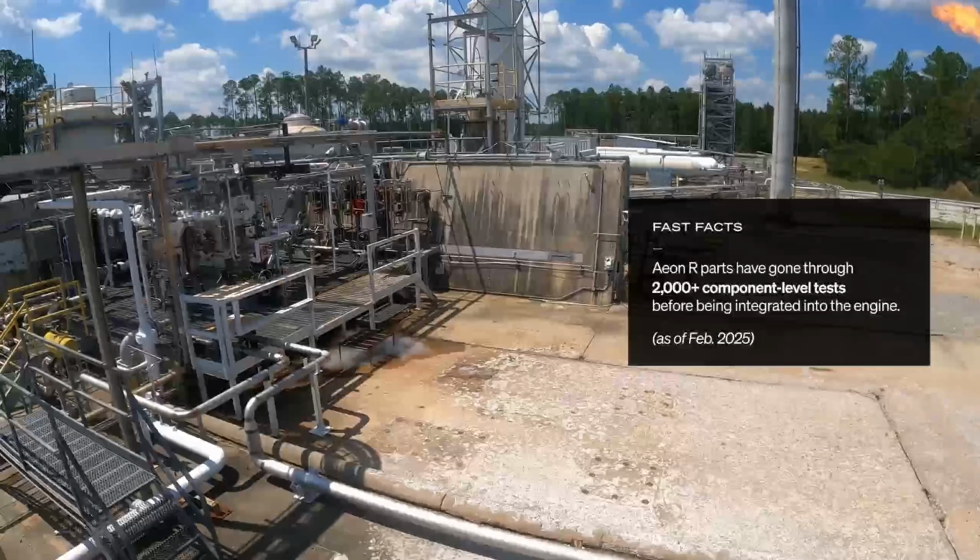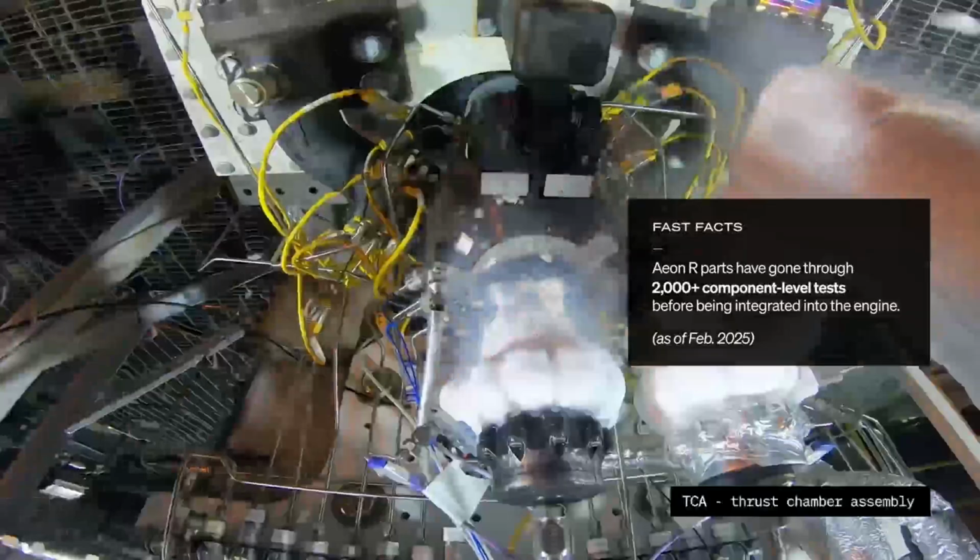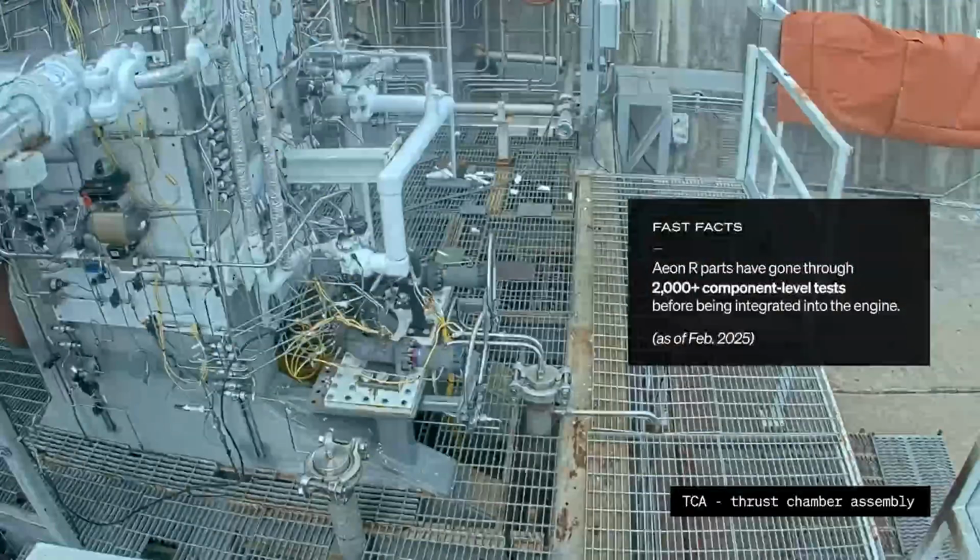One of the key advantages of the GG cycle is that you can get really high quality data from component testing of your TCA and your gas generator. And that set a foundation for us to stretch even higher and push for higher on performance.